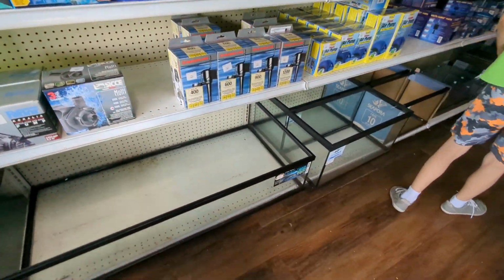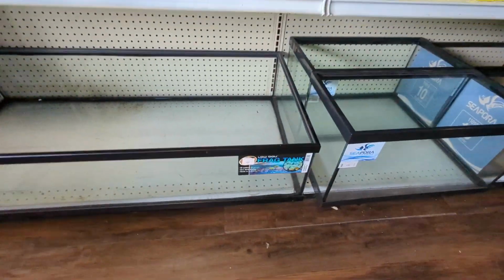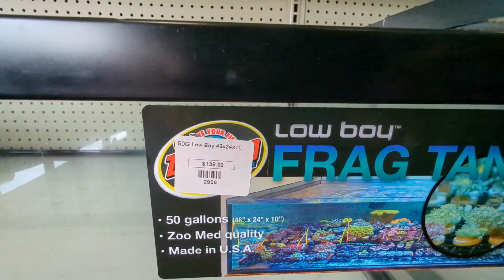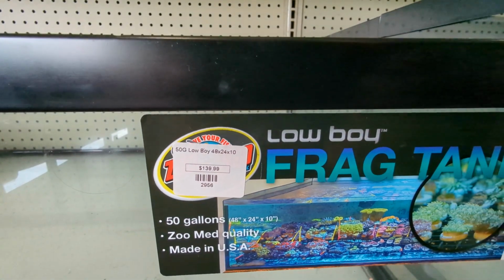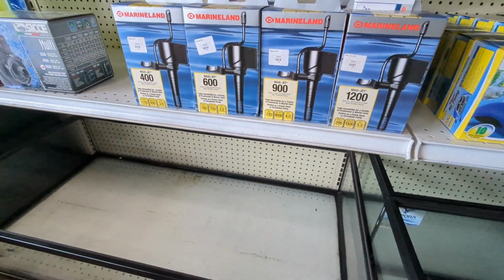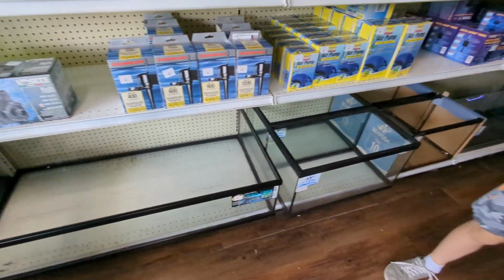Let's see here, the tanks. Let's take a look. Oh, that is a nice low boy. The low boy they have here, look at that. That's a good price. $139.99. That's an awesome low boy price. These things will make good long tanks. If I had room, I'd buy that. That'd be perfect for mom's coffee table.